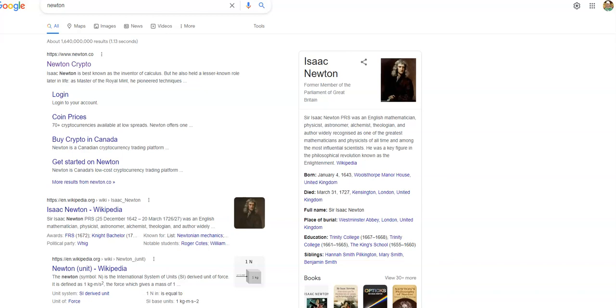So one that makes it easier than any that I've come across so far for Canadians and those residing in Ontario is Newton. Okay, so if you go to Newton, you can search Newton.